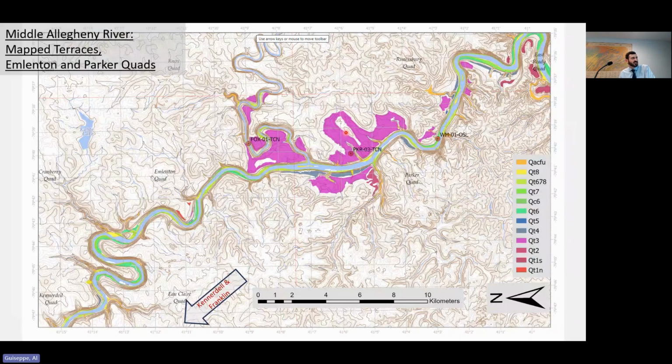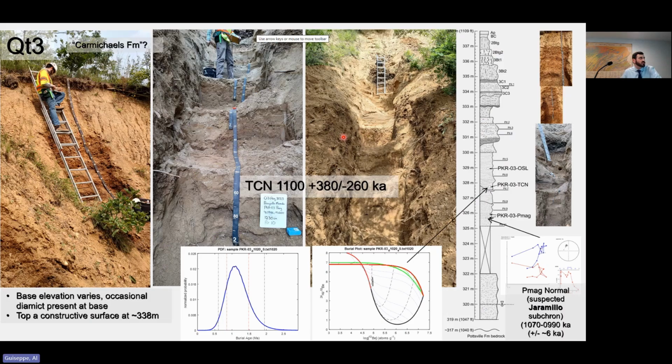So we managed to get access to dig a big trench and sample this unit right about here. And this was my QT3 unit, which maybe is somehow correlative with Carmichaels formation, maybe. It does have a constructive surface at around 330, 340-something meters elevation. And it starts at the top as a lustrous, weathered fluvial deposit with open framework gravels. Then as you go down, the weathering decreases, although there's a pretty substantial amount of soil development with multiple decapitated B horizons. As you go down into this deposit, it becomes more of an open framework gravel, and then a nice well-stratified sand, complete with cross-bedding and trough cross-stratification.